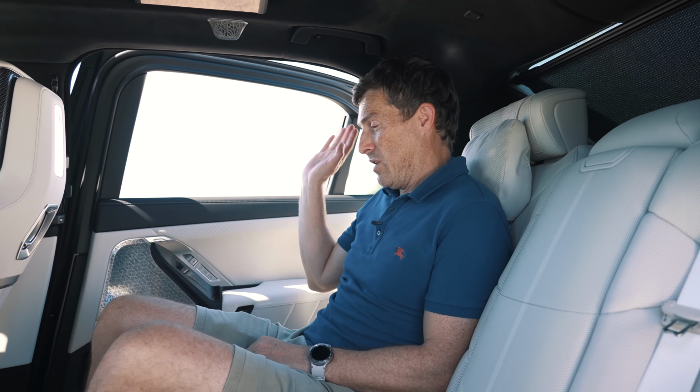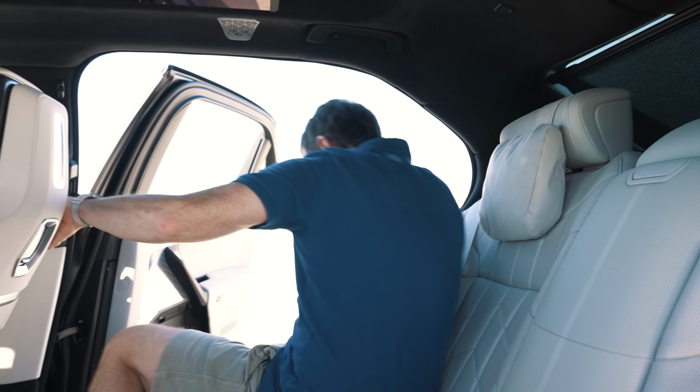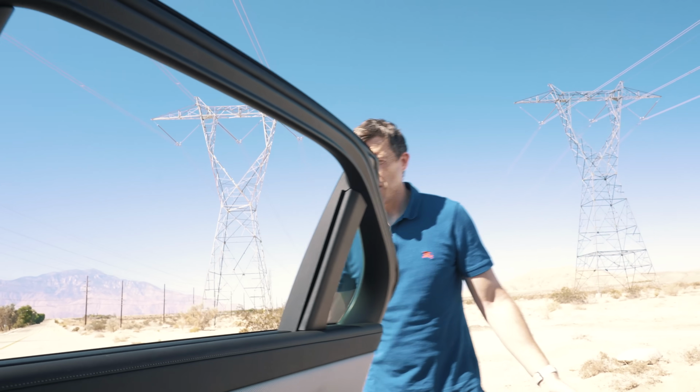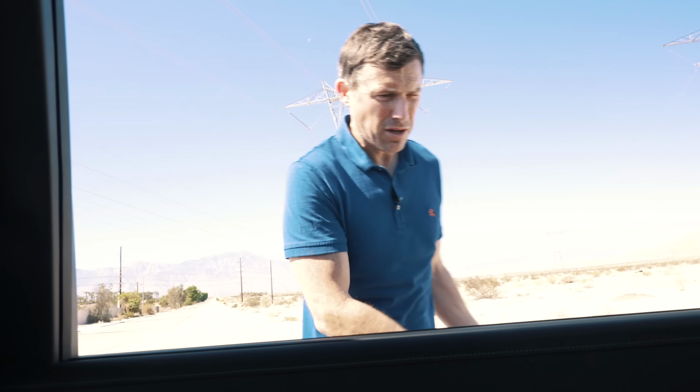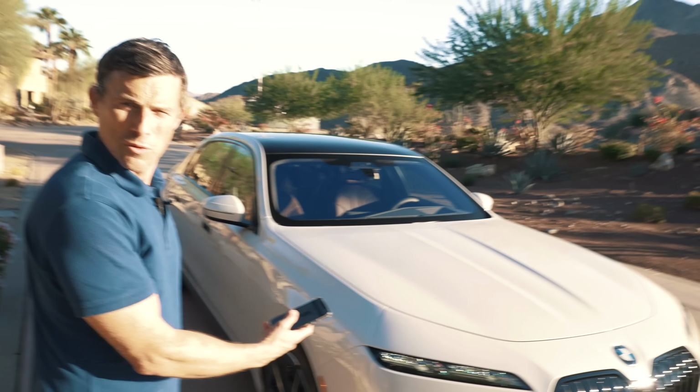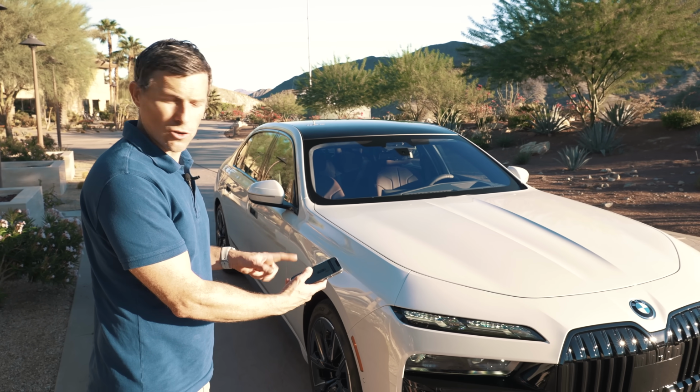Just press the button again, it opens. Now you might be thinking, well, wait a minute, what happens if you open the door and there's a car really close to you? Is it just going to smash into the other car or into a person or whatever? Don't worry, they thought about that. The sensors in the doors stop that from happening, look. See? Perfectly fine.